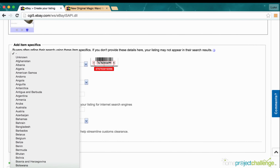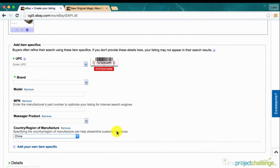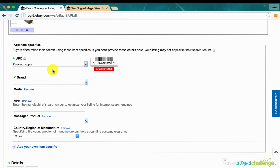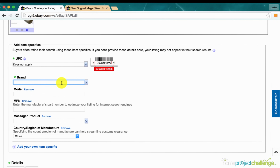And the country that we get everything from is going to be China, as you probably already know. Okay, so UPC, for anything generic, unbranded, it's always going to be does not apply. So we don't have one. For brand, we're always going to do, just type in UN and it'll start to spell it out for you, unbranded. And for the manufacturer part number, sometimes there's a drop down box. If not, you can just say does not apply as well. Okay, so that's item specifics.